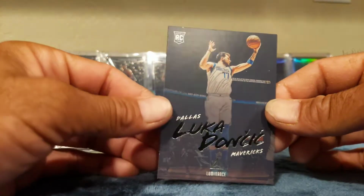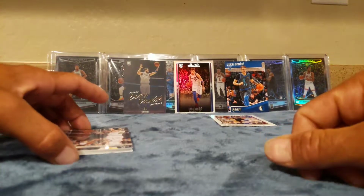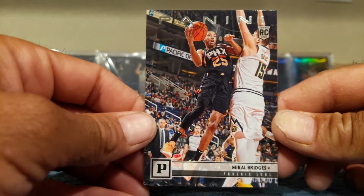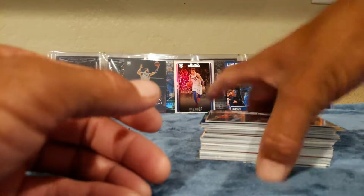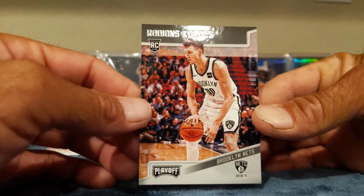Luminance. Luka Doncic. Again, there's three Lukas. That pretty much, in my opinion, right there, pays for everything up here. So that's how I see my value, and I think I scored. I won. Again, that's just my opinion. Mikal Bridges. And on top of that, I'm not even counting this whole stack of rookies. It's how you look at it. I see that as a win. You can see it however you want.